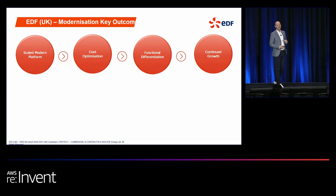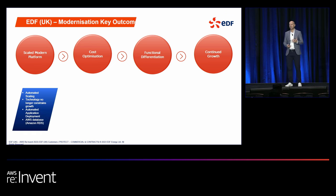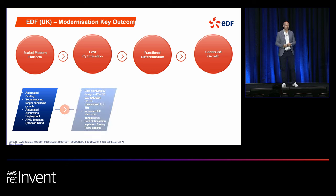So what did we actually achieve in our move to AWS? Well, we had that scaled modern platform. That was one of the key imperatives I mentioned earlier. Our technology has auto-scaling in place. We're able to take advantage of platform services around our database. It's basically a modern tech platform that no longer constrains our business operations.